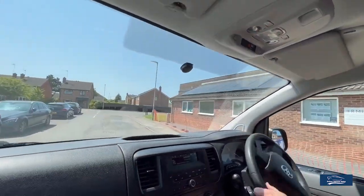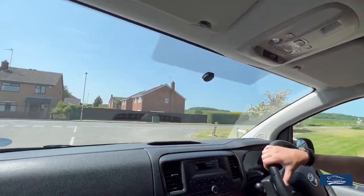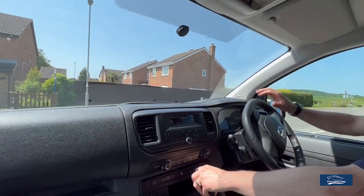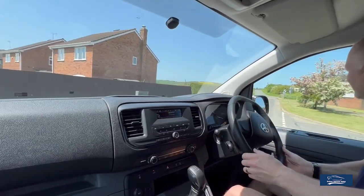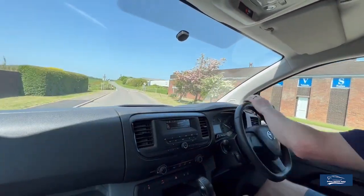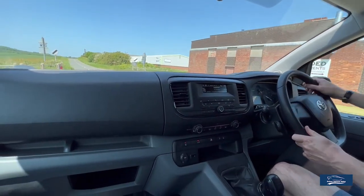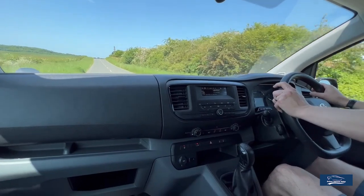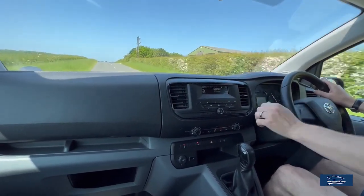Test of our 2018 18 plate Toyota Proace 1.6D 115 medium wheelbase. We've got 80,500 miles on the clock, so we're just giving it a run of the road. See how it drives. Lovely van, it drives really well.